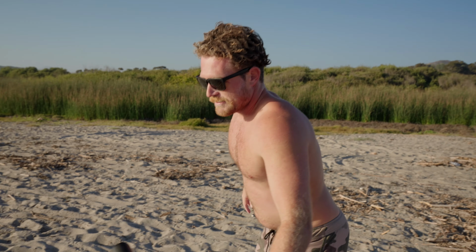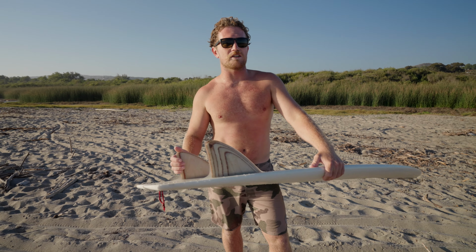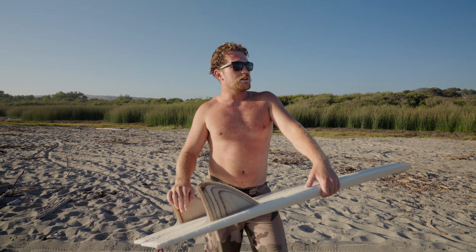It's killer. But anyway, let's talk about this board a little bit. There's a couple waves, or well, let's start off with this. It's very drivey for a twin fin. Typically twin fins are not super drivey and they're always fast, but typically you can't really hold your line very well, but this thing does very well with that.